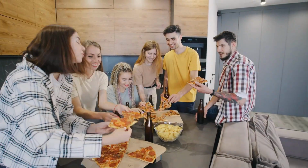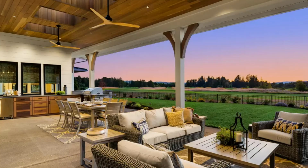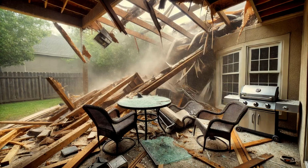The patio looked amazing. I also went to his home for a housewarming party and really was delighted seeing his dream patio in reality. It was being used by his family, friends, and his children. But a year later, disaster struck. The ceiling collapsed, destroying the patio furniture, everything underneath, the barbecue grill, the hammock, everything. He was totally devastated. It was a nightmare.